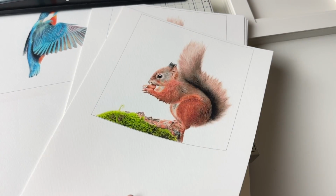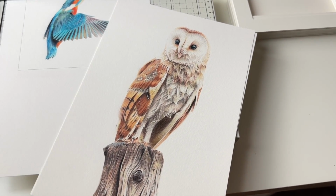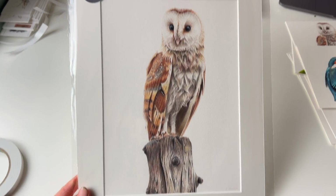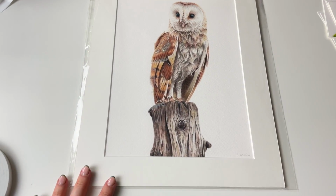So I'm gonna mount some of these. Some of these are part of the order that I need to do. That is my barn owl print that I've made available now too. So I'm gonna do a bit of a mixture of stuff. I'll show you which designs I end up going with. Those cellophane bags are a little bit big, but I suppose for the time it saves, does it matter that much?